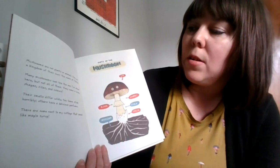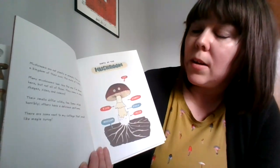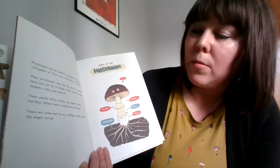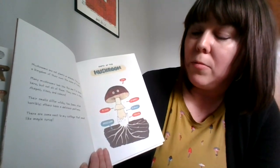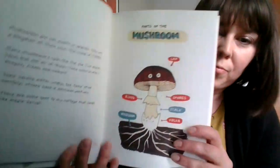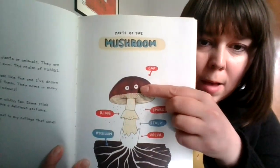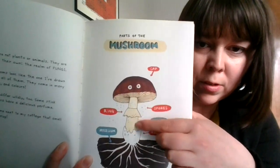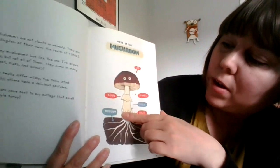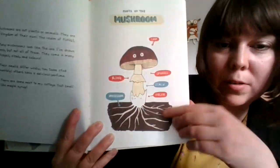Many mushrooms look like the one I've drawn here, but not all of them. They come in many shapes, sizes, and colors. Their smells differ wildly. Some stink horribly. Others have a delicious perfume. There are some next to my cottage that smell like maple syrup. This picture shows you the different parts of a mushroom. You have the cap, you have the spores, you have the stalk, the vulva, the mycelium, and the ring. These are all different parts of the mushroom.